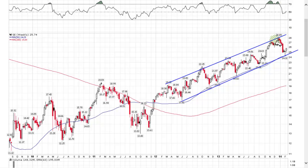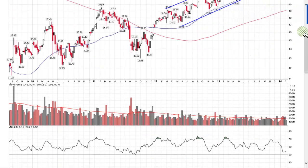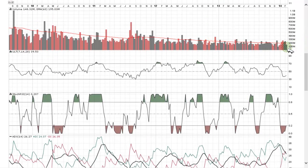The probability of it heading up to, say, $28 per share, which marks the upper band of the rising uptrend channel. Actually, it's higher, probably $28.50, is quite high. So GE looks good as a buy. Do I have my concerns? Sure I do. I would have liked to have seen more volume last week. Very, very light volume.